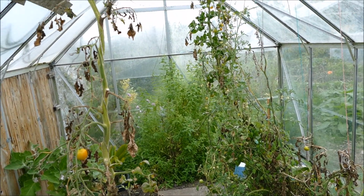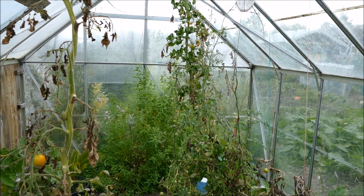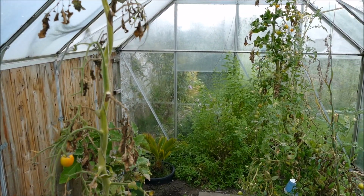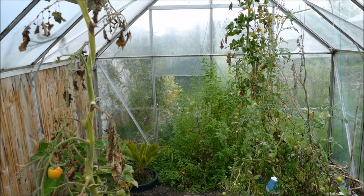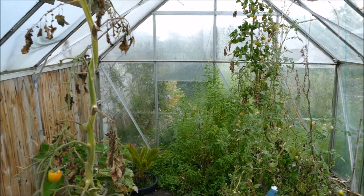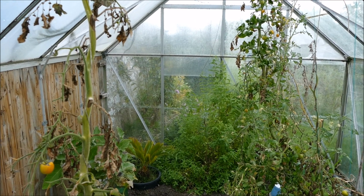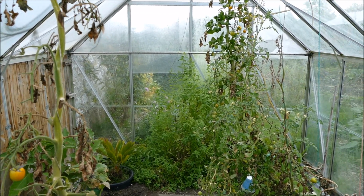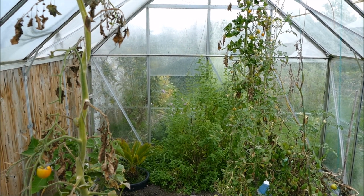So here we are now in the greenhouse. The greenhouse doesn't do quite as well, it doesn't have a ventilation system like the polytunnel. But the conditions are quite different in here. The conditions are much drier, it doesn't have the same humidity, and it gets a lot hotter in the day and a lot colder at night, so it does better for more Mediterranean plants, less tropical, more Mediterranean climates, so drier but hotter in the day, colder at night.